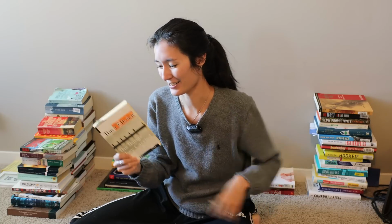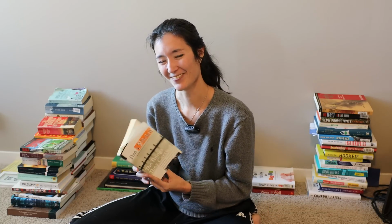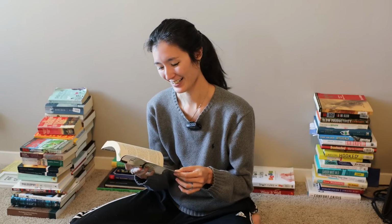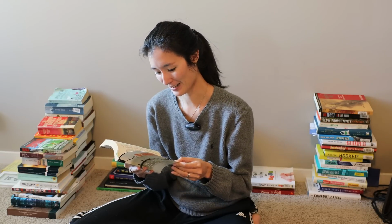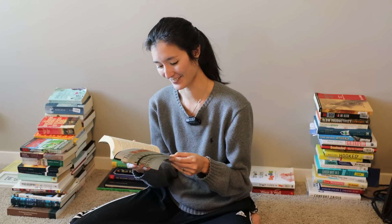The Things They Carried. This is a little bit of an inside joke because I have gifted this book to my husband for numerous occasions. He's not much of a reader, so he has not actually read it. I wrote an inscription in here for him, and I think 2020 is maybe the first time it became a gift. And I even wrote in here that I might have to re-gift it before he actually reads it.